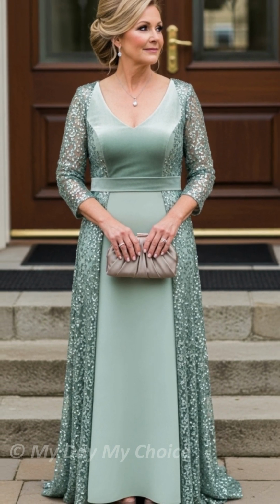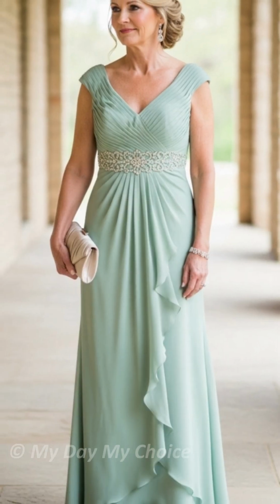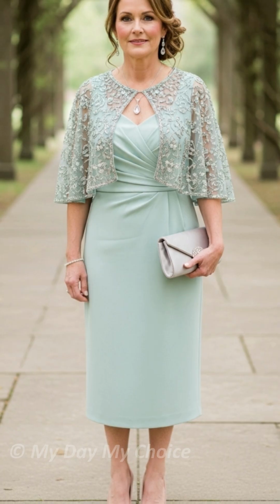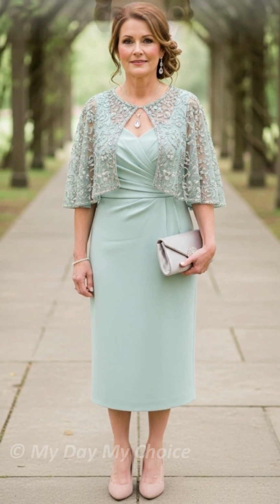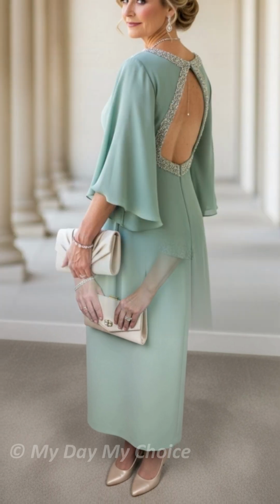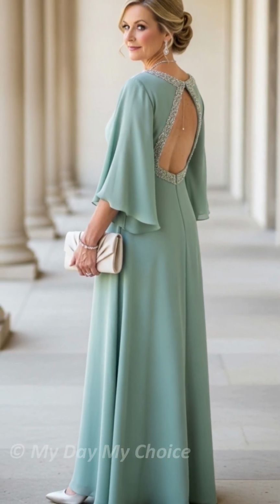Because the color is muted, it blends smoothly with most wedding palettes, whether pastels, earthy neutrals, or bold brights. This flexibility means fewer worries about clashing with decor, bridesmaids, or flowers, making Celadon a safe yet lovely choice.